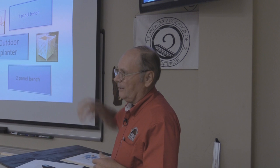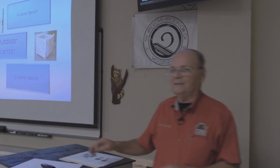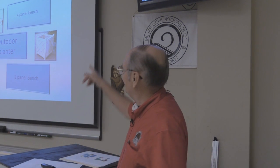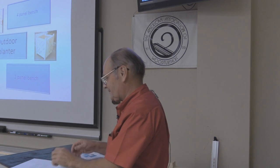It was a planter like that. And see, she saw that picture, right? She didn't see what's in the shop. So to go from here to here is still a little bit of work. But I may just use this kind of fastening course that I'm using for the display.